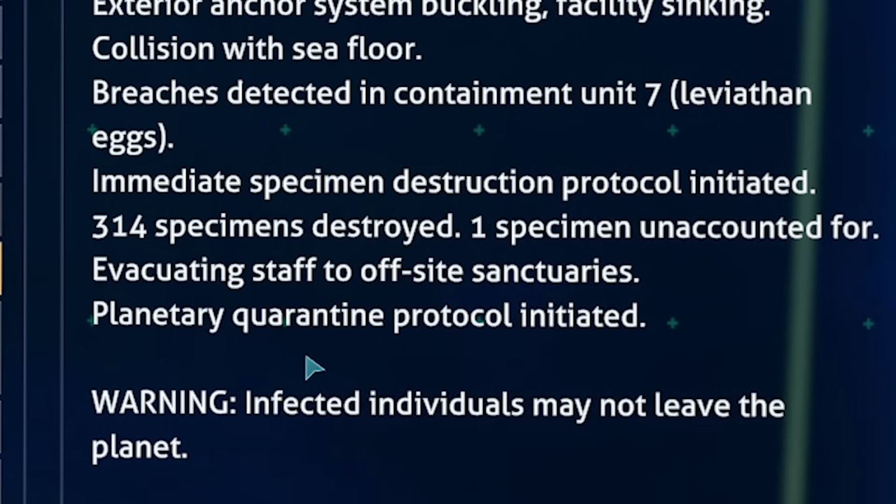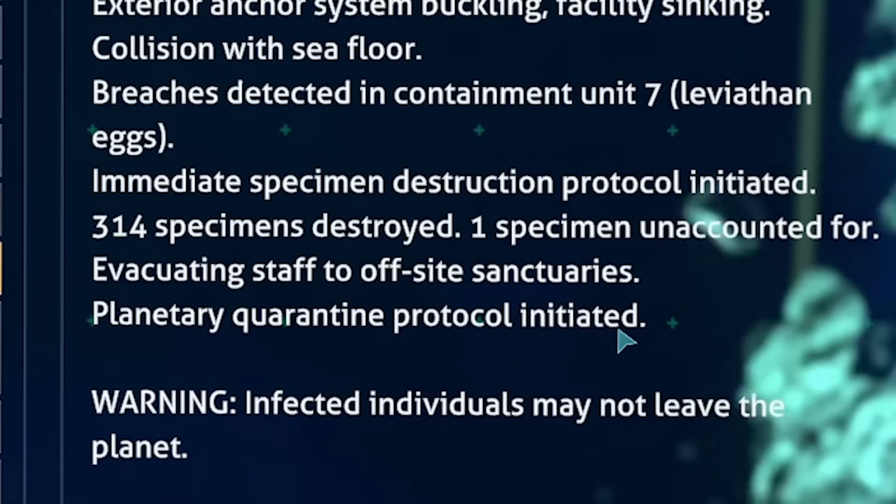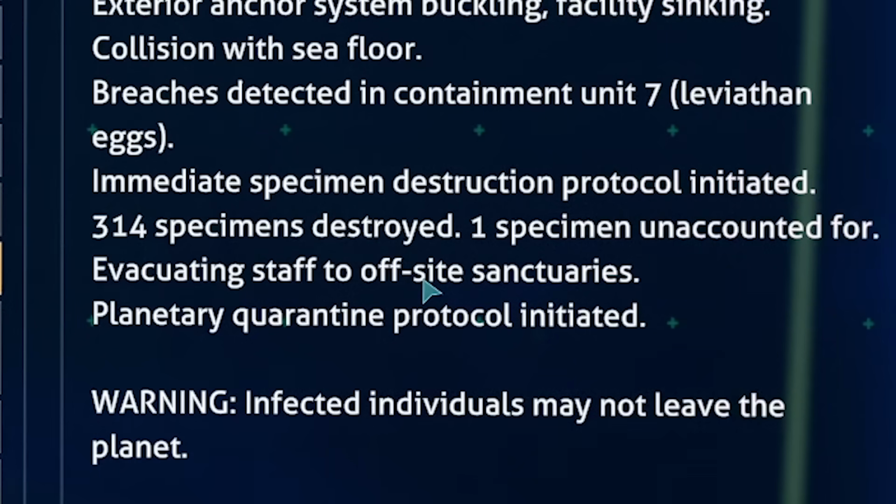Planetary quarantine protocol initiated. This facility being destroyed is what released the bacteria.